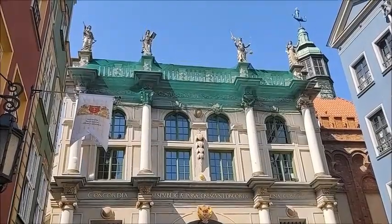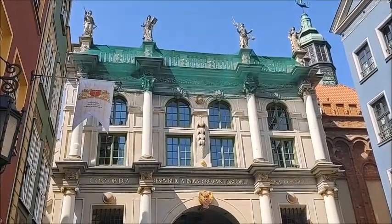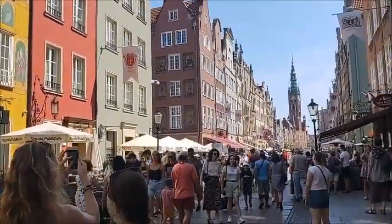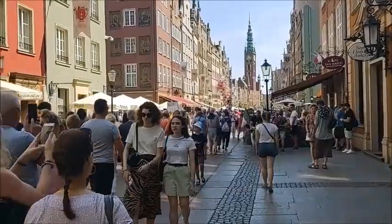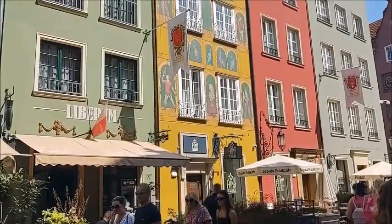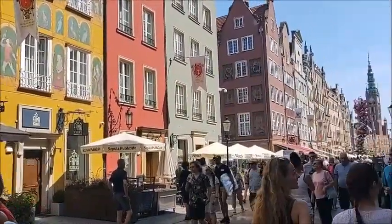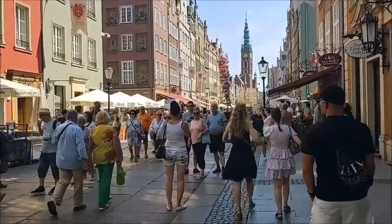Here's the Golden Gate. Almost finished being reconstructed. So we've just entered the Golden Gate, and right here you have the main drag. This is called Long Road. And for those of you who might be interested in staying, here's the Fama, one of the hotels on the list. So it's conveniently located right at the entrance of the gate. And you'll see the clock tower in the distance.